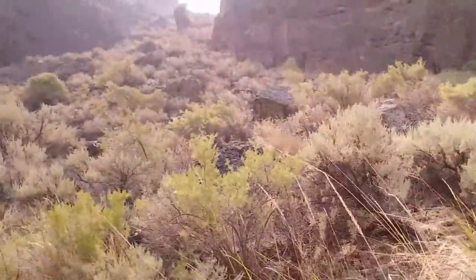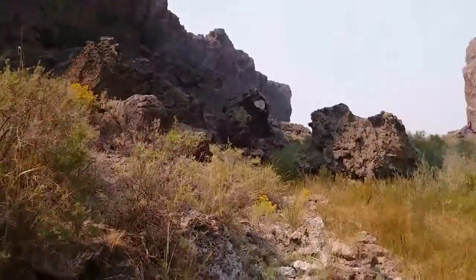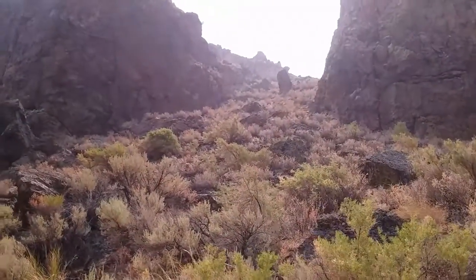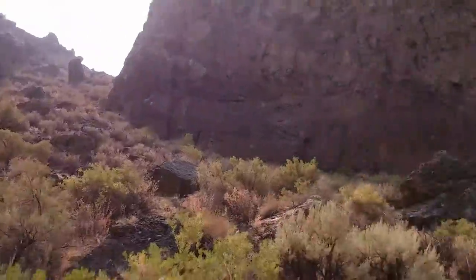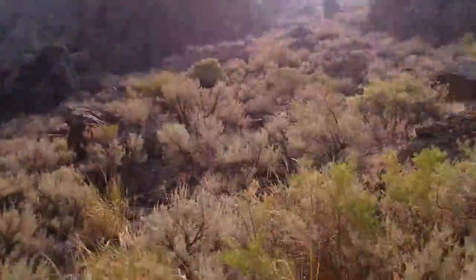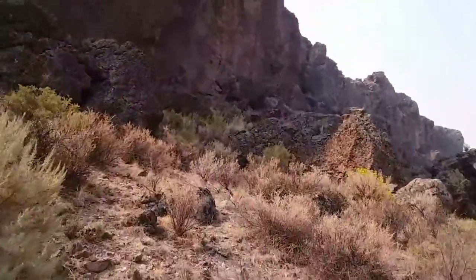Now, do I dare, or should I? There. If I go up there, I can get a viewpoint. Oh, that looks terrible. What's the call? I think it's going to be equally hard going either way. I'd like to know what this looks like from above, so I guess here goes nothing.